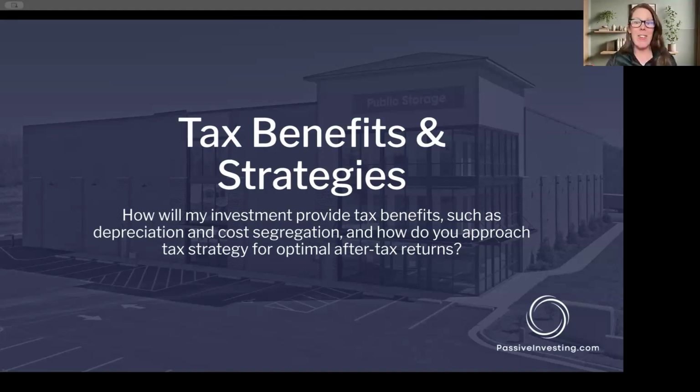How will my investment provide tax benefits, such as depreciation and cost segregation, and how do you approach tax strategy for optimal after-tax returns? Okay, so if you're in an equity investment, you could probably expect the operator to pass through some of those tax benefits. One of those being accelerated depreciation through the use of a cost segregation analysis. All right, but also how are they taking advantage of bonus depreciation and adding that in? Okay, how are they documenting all of that on the K-1? That can be a good piece of information for you.